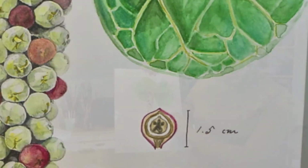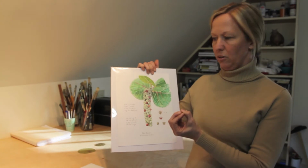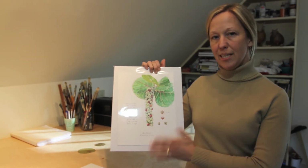There's a little on here about the anatomy of the fruit and the seed, which actually makes up the bulk of the fruit. It's also a really important source of food for local birds and mammals.